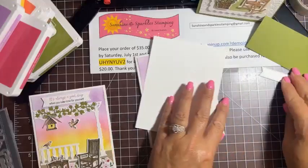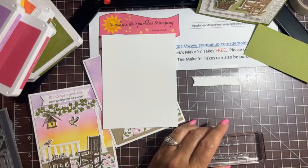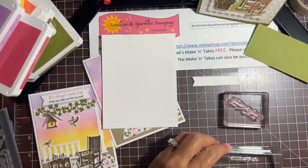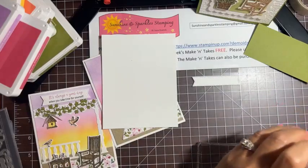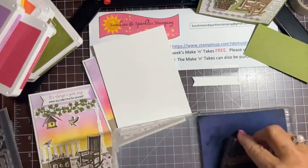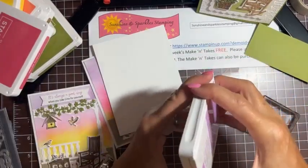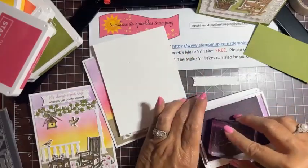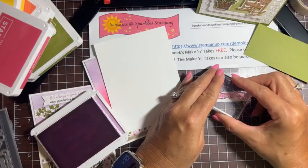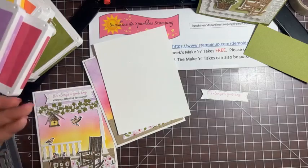Hold on, where did it go? Here it is. So this time we're putting It's Always a Good Day. And when you take time for yourself. Okay, so I'm going to try stamping. Oh, no, I don't want to stamp them together because they're different colors, so never mind. Let me just clean this really quick, though, since we already used it. And we'll do this in Fresh Freesia to kind of match our sky. All right, It's Always a Good Day. And this time, when you take time for yourself.